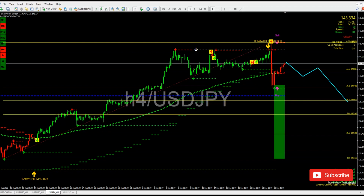All right, so far USD JPY is forming a brand new sell position for this coming week, for the last week of September. So pay close attention to your dashboard. What's the dashboard saying? What are 4 hours and daily telling us here? It's telling us that yes, we are selling. What are we doing, guys? Oh yeah, we are selling the market.